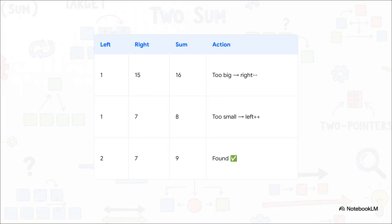Here's how it works. First, and this is the crucial first step, you have to sort the array. Then, you put one pointer at the very beginning, the smallest number, and another pointer at the very end, the largest. You add them up. In our example, 1 plus 15 is 16. That's too big, so we need a smaller sum, which means we move the right pointer in one step. Now we have 1 and 7. That's 8. Too small, so we need a bigger sum, and we move the left pointer in. Now we're at 2 and 7, which is 9. Found it! See how we just squeeze the pointers together to find the answer?